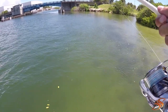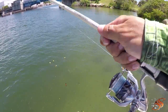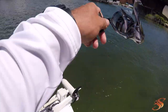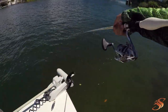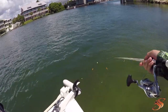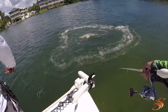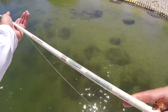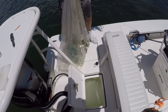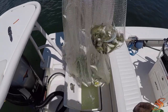Alright guys, so we got pinfish everywhere. We're trying to net them. You ready to reel it up? Go ahead. Go, go, go. Whenever you're ready. Oh, there they are, there they are. Pinfish. Didn't even have to sabiki all day. One throw yielded this.